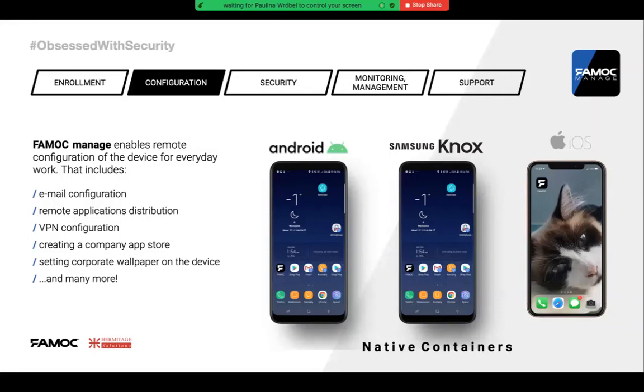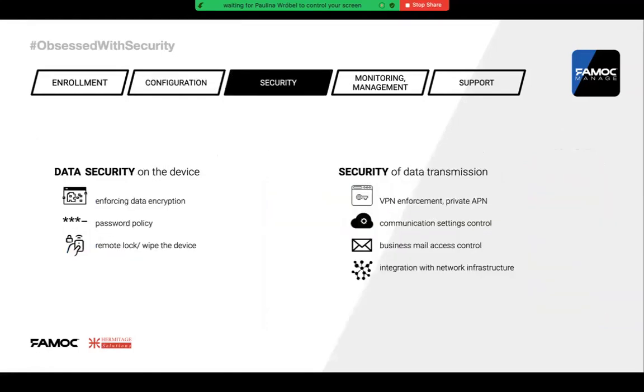And the next part of preparing the device is security. With Famoc Manage, you can force security restrictions on the end users, some basics like PIN code or password. You can define the length and complexity of the password provided by the end user. You can remotely configure Wi-Fi connections, even with certificates to authorize the device in the corporate network. In case of loss or theft, things we were talking about at the very beginning, Famoc allows you to remotely wipe the device or just lock it.